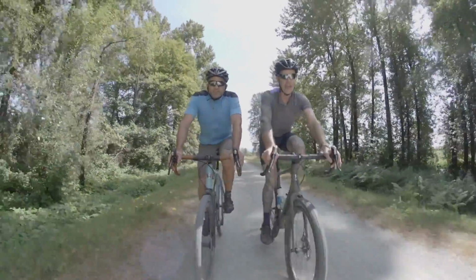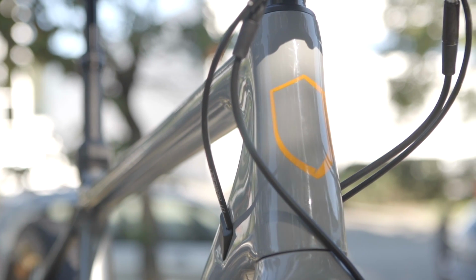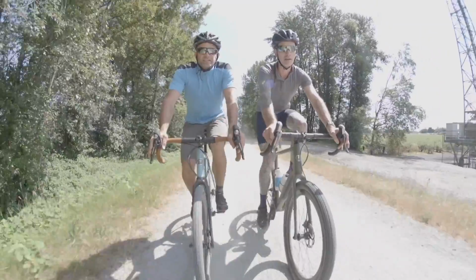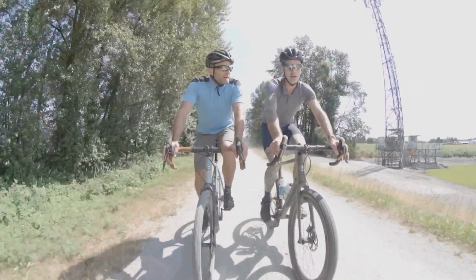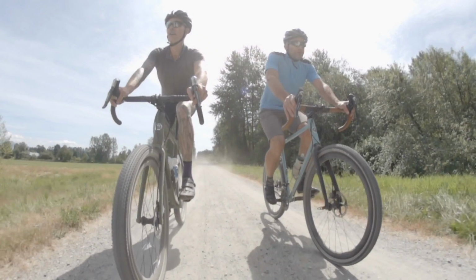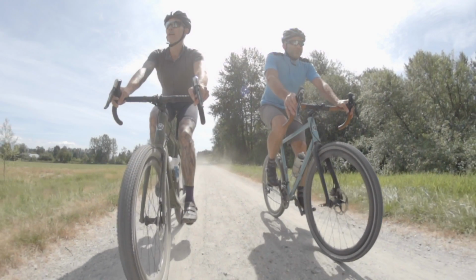We've also slackened the head tube angle ever so slightly to give it a little bit more confidence in downhills. But we didn't go crazy. We kept it in check without making it full enduro, long, low, and slack, so that it's still a great road bike and is nice and comfortable on long 10-hour epics.